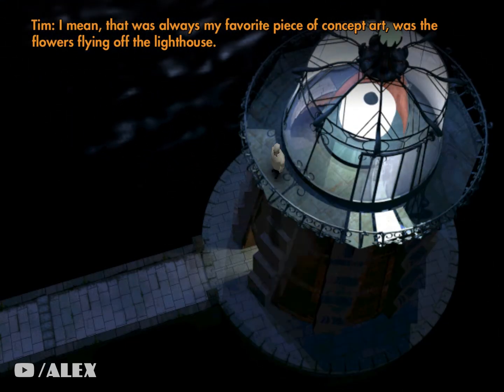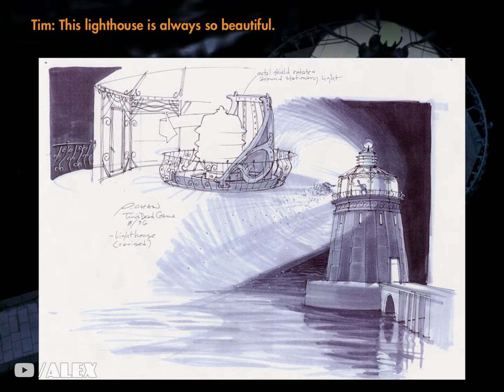I mean, that was always my favorite piece of concept art, the flowers flying off the lighthouse. Yes. And this lighthouse is always so beautiful.